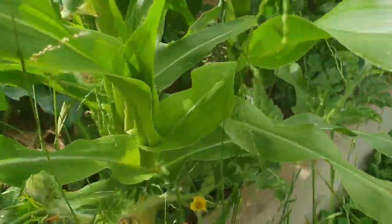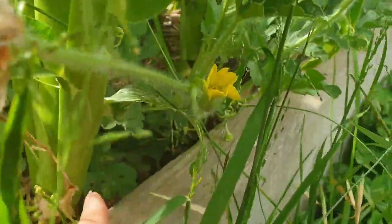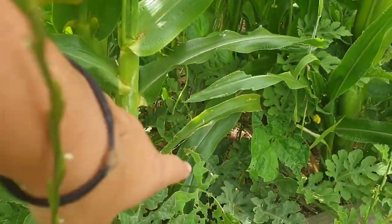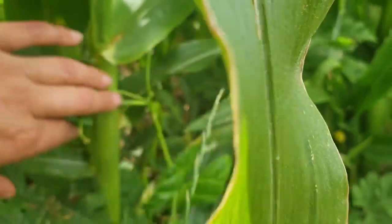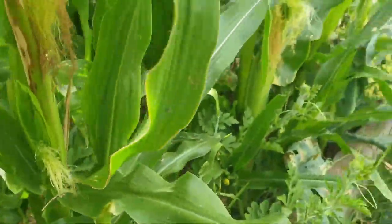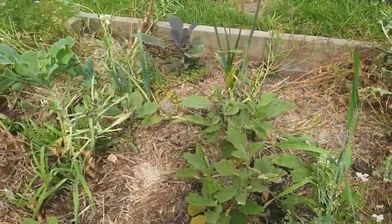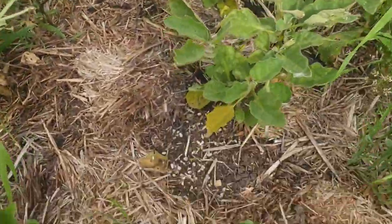The watermelons are starting to bloom. I hope we have some soon. And I've got a few beans growing up too. Not as many as I'd like, but they're in there. Here we go, there's one climbing. And then on this side, it's looking a little bit empty, but it is what it is.